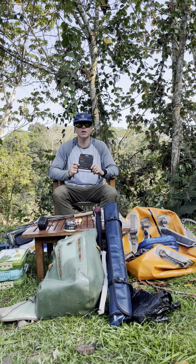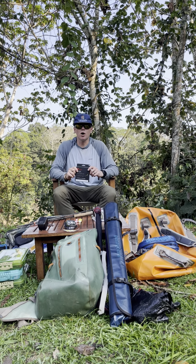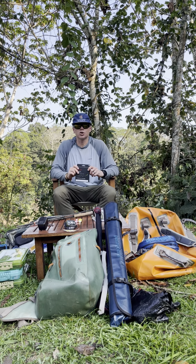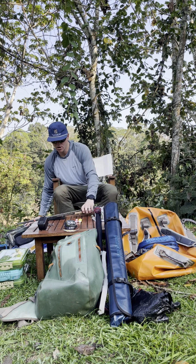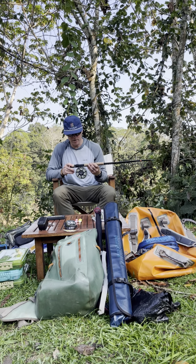I found myself using a 9-weight most frequently throughout the week. An 8-weight's a great choice as well. They recommend 8, 9, or 10. The 10 would be if maybe you were having a little more struggle turning over those larger flies, but I felt like a 9 was good for casting as well as for fighting most of the fish. An 8 would be a good choice as well. Again, 9-weight rod. This is a Scott rod, 9-weight, 9 foot.